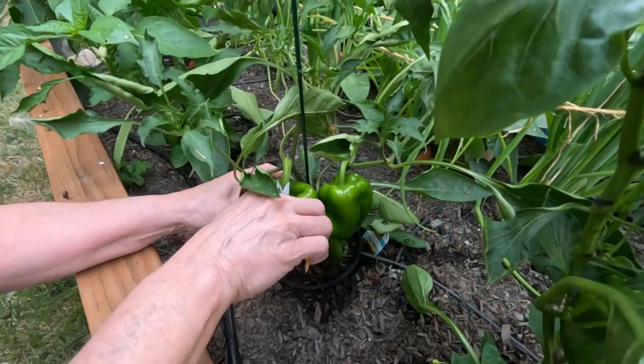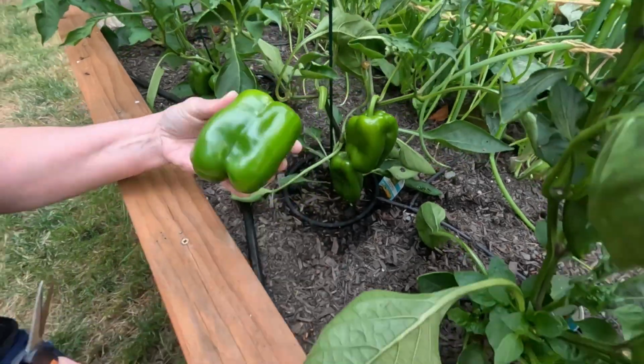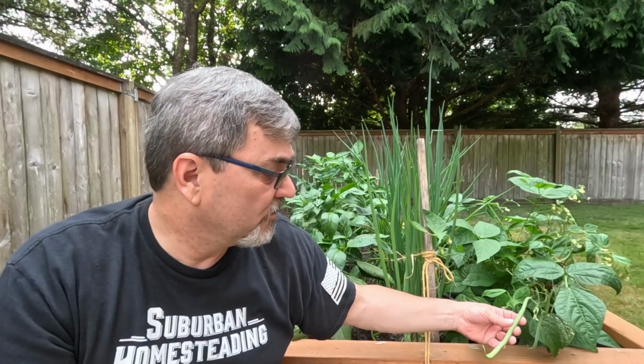So pretty much it from what's going on. Like I said before, we did pull one bell pepper off. We've pulled a few more beans off, and it's looking like we're going to need to pick some up here pretty soon. We did go to a local market near us today, and their beans look a lot like my beans. So I figure, woohoo, I'm doing good.